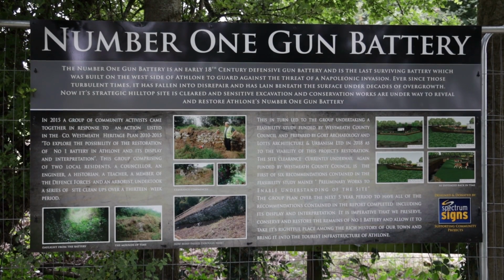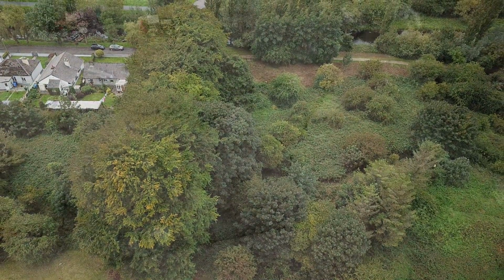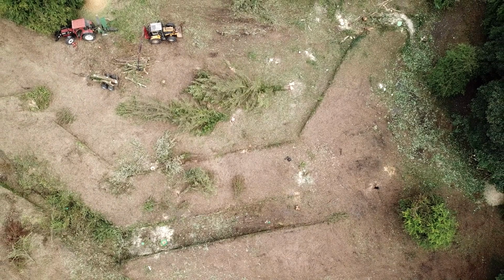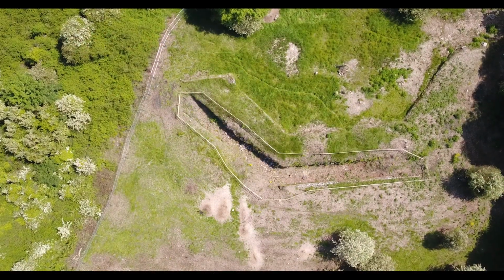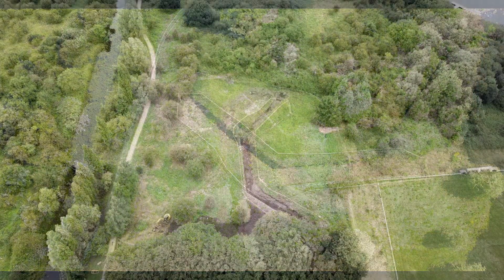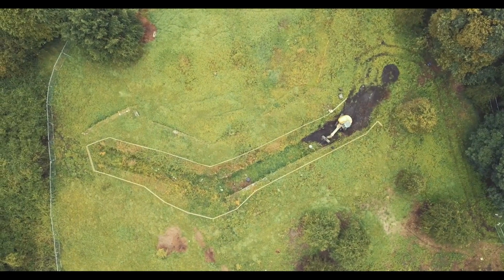But the smallest one, called No. 1 Battery, was left untouched, and eventually work would begin in 2019 to uncover this small piece of Athlone's martial history. That work has now moved on to its second phase of opening up and uncovering what is there.